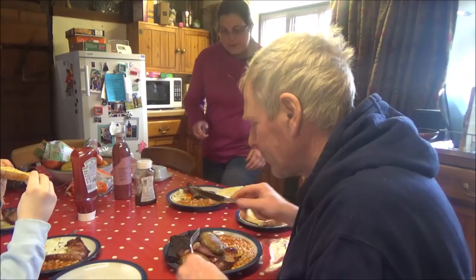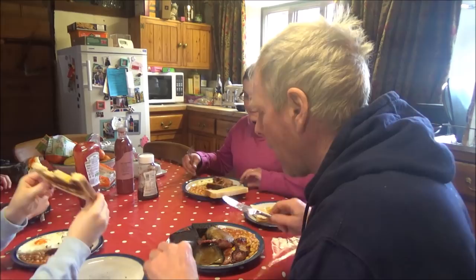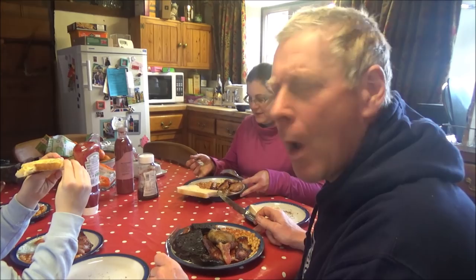Right, so I'm going to tuck into my breakfast. I'm having the vegan option first, the mushroom, but that's actually cooked in bacon fat. Mm. And get the black pudding. Yummy. Lovely. Oh, that's lovely. A bit more of that.